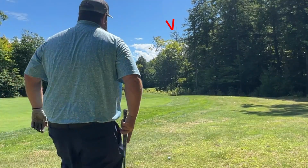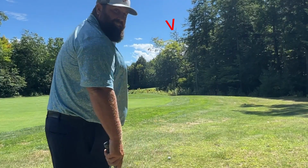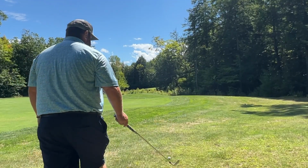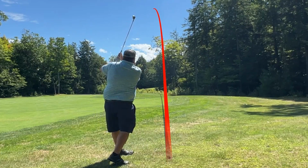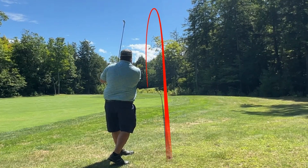All right, pin is just a hair left of that tallest hemlock. We got 167 to the pin. Wind's kind of right to left and swirling, so I'm gonna take a full 9-iron. Got to get this elevated. I pulled it a little left. Maybe it stays up there. Yep.